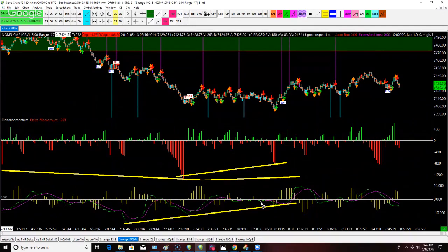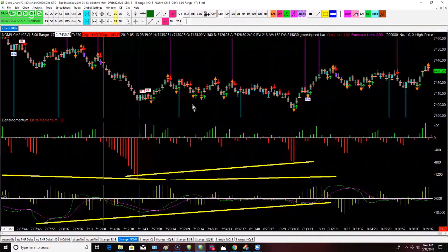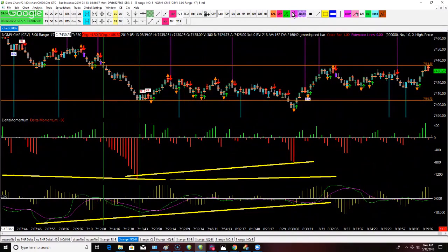So now the question's always the same, right? So number one, we know what's on top, but now we know what's on bottom. This is a pretty big push right here. So let's go highlight the push. Number one, we have to stay underneath that to get a big extension to the downside. Number 2, that's the top of the wave. Number 3, that's the bottom of the wave. Let's go measure the middle of the wave.